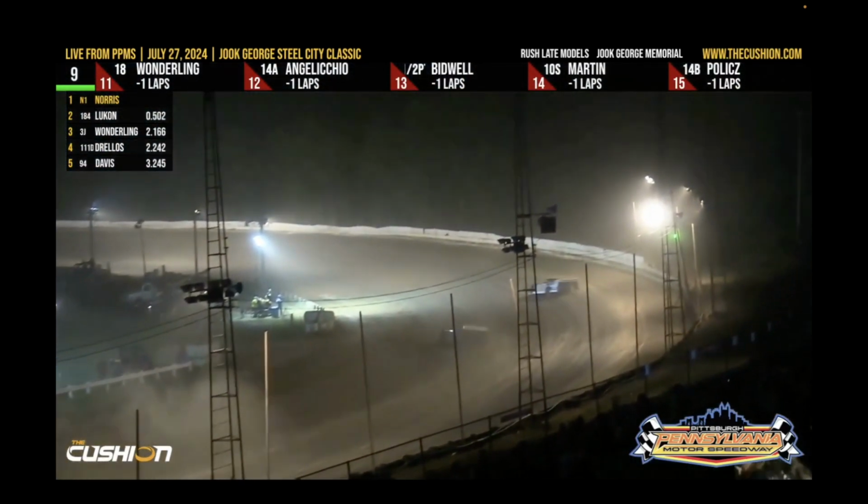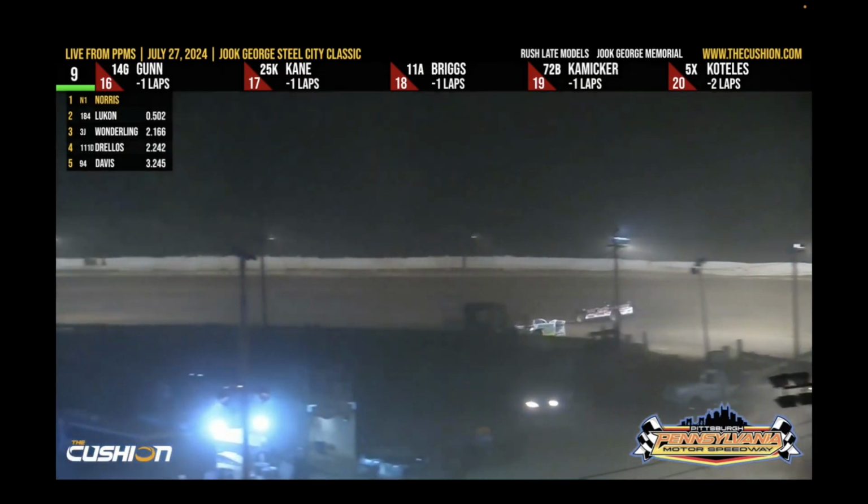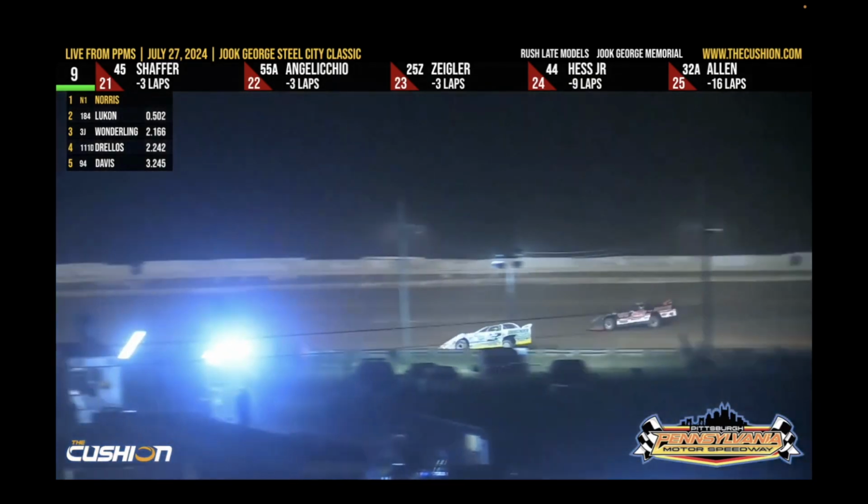Norris holds off Lucon. Here comes now to the inside of Drellis is Jeremy Wunderling. Wunderling trying to show Demetrius the right way to go around this track. Wunderling down to the inside. Takes that 3rd spot away from Drellis.